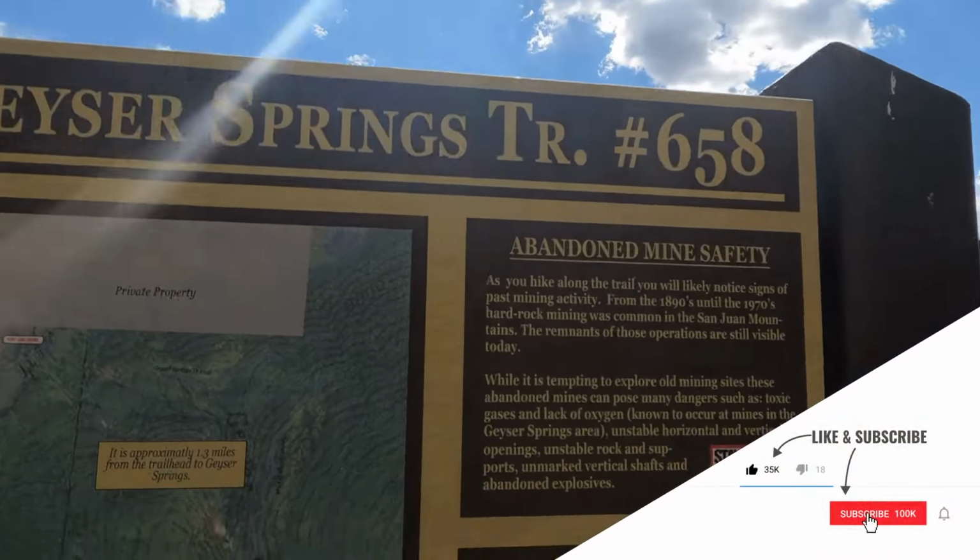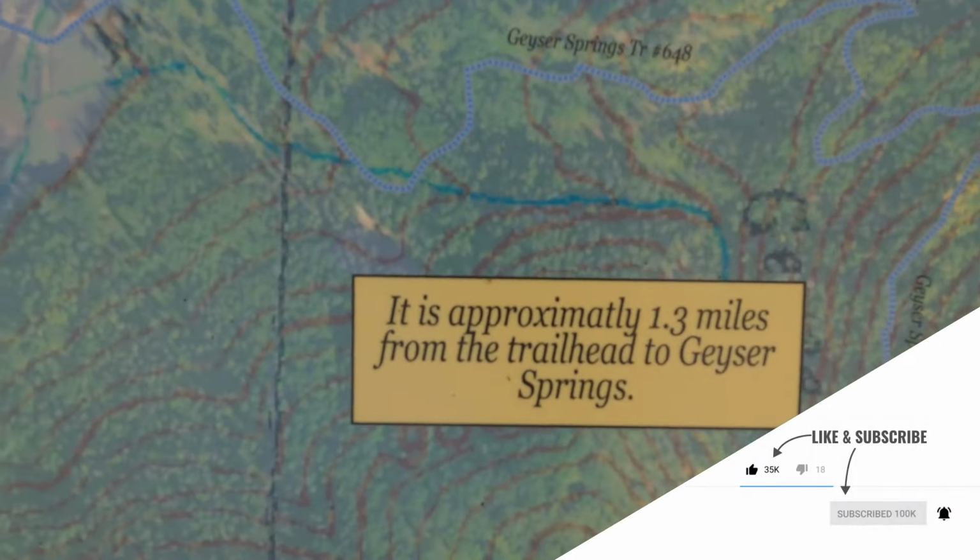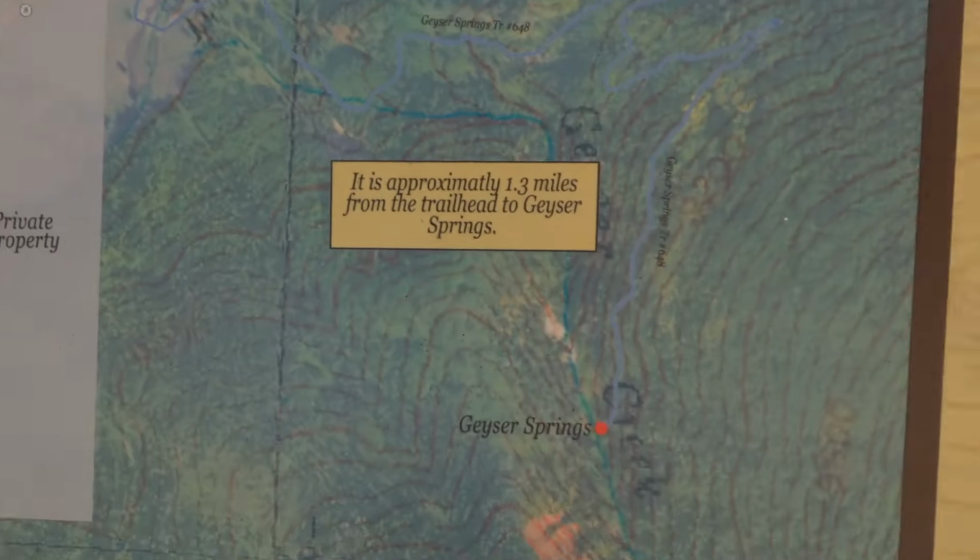It looks like it's a pretty cool hike. Not too far either. It's only 1.3 miles from the trailhead. But hey, let's go see what it looks like.